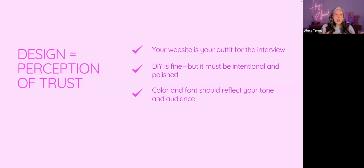And DIY is fine. Even though I'm a professional designer and I've been branding and making websites for 15 years, I think some people DIY really well. You just need to make that investment in the time, like we said earlier. It needs to be intentional and polished. Don't just throw something together because you're trying to save money and not invest the time to do it. That's what I tell people: you can DIY, but invest the time to learn to do it properly, because again, this is how you're showing up to this interview.